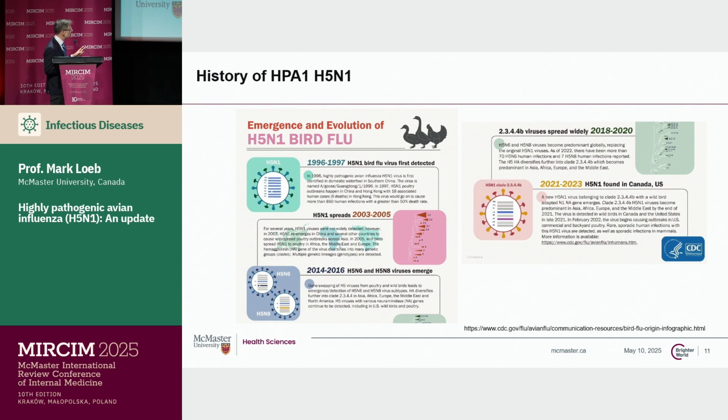From 2014 to 2016, there were H5 viruses with different types of neuraminidase. As you can see, H5N6 and H5N8 emerged. And then the clade 2.3.4.4b viruses started spreading a lot in 2018 and 2020. From 2021 to 2023, there's been a new strain of H5N1. Again, it's this 2.3.4.4b strain, sort of called a Eurasian strain, from a wild bird.